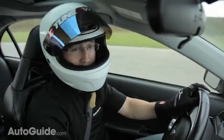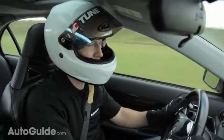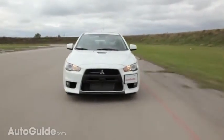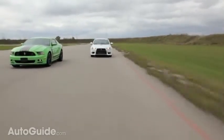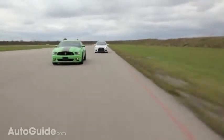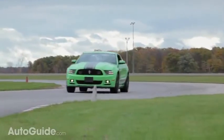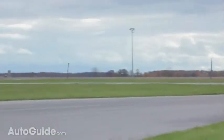Now, because of its all-wheel drive system, the Evo isn't a lightweight compact car like you might expect and only weighs about 100 pounds less than the Mustang. The Mustang, however, still feels a lot bigger. The cars are very different though. In the Mustang, you feel like there's a lot of car behind you and a lot of car in front of you. Whereas in the Evo, you sit up high and you just feel like there's a lot of the car underneath you.